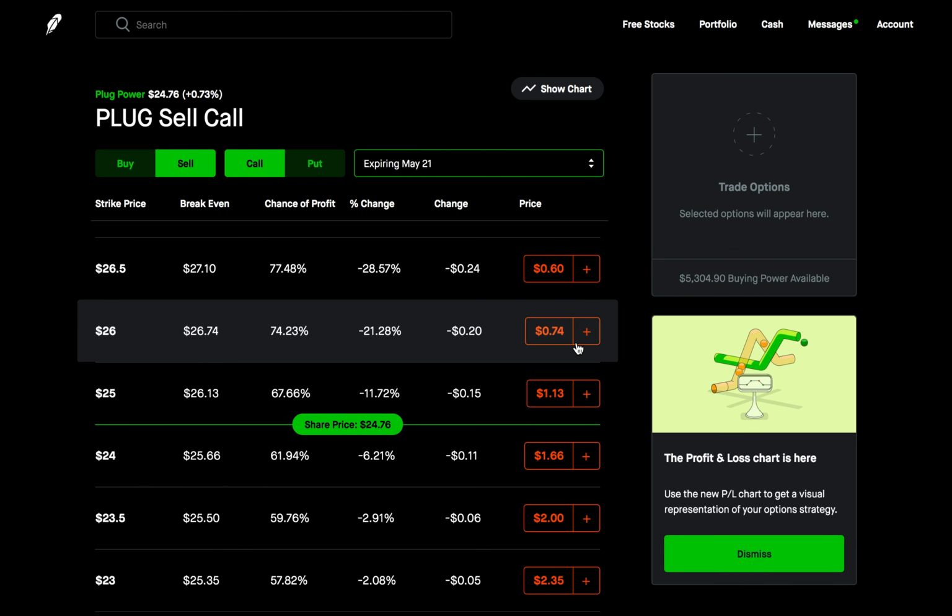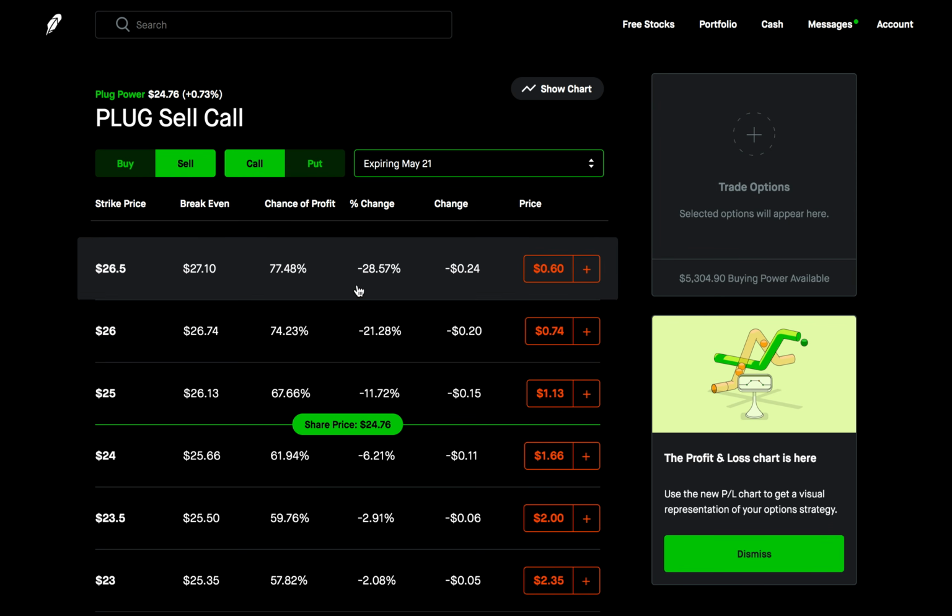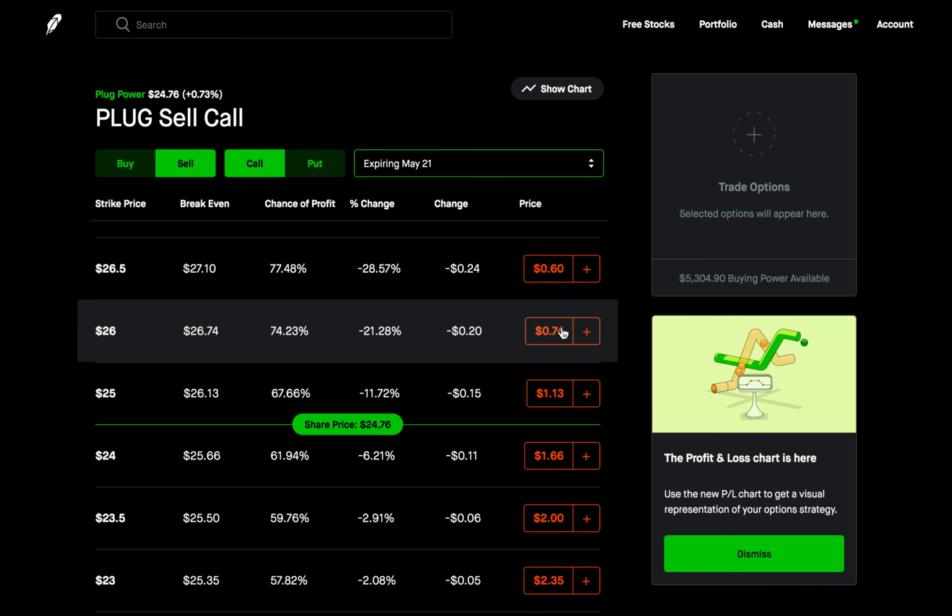On the other hand, if Plug Power stays under $26 at the expiration date, end of the day, then I just keep my shares and I can do whatever I want with them. I can sell a call for the next week, I can just sell them, whatever, but I still keep that premium as well. So that's how selling covered calls works.